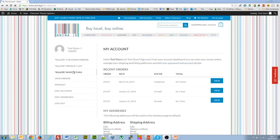Now you can see these top 3 options here have sellers next to them, and then these options underneath don't. That's because these options underneath are for absolutely everyone, and as a seller you can also go on Anina, logging in as your seller details, and purchase someone else's product. That's no problem. So never get confused with this view orders here, which is your orders that you've actually made a purchase on the Anina website for, with this one here, which is your customer orders, which is people that have purchased from you. So wish list, edit account, all these kind of details here are just relating to information if you were to make an order yourself and have something delivered to you. So the ones that we're really interested in as a seller are these top 3 up here.